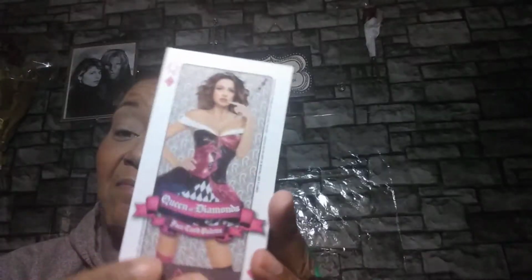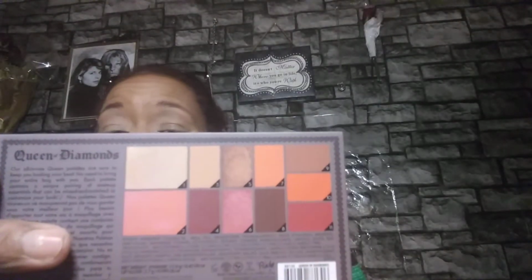Well, today I want to say welcome fall. I am so happy you're here. Sweater weather is in the air. Yeah, we can still wear our sunglasses, but honestly, I'm so glad for sweater weather. And I wanted to welcome fall in with the Chic Cosmetics Queen of Diamonds face palette. Got this in my Glitz Glam box, and I thought it was perfect for fall.